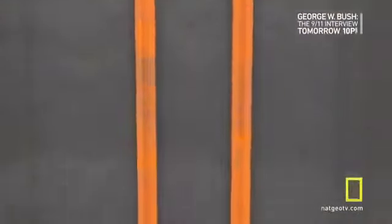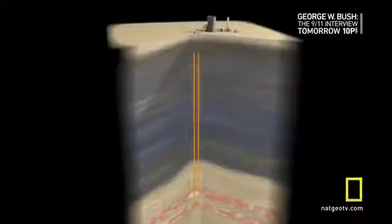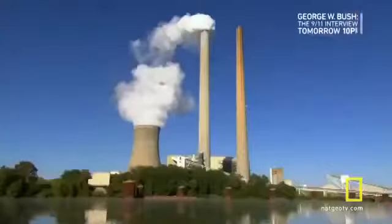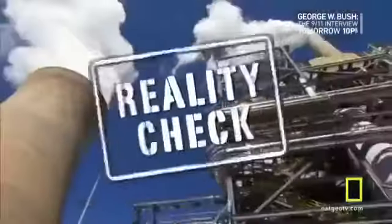They've run pipelines over 1.5 miles below the power plant into 2 separate layers of porous rock. Compressed CO2 is pumped down and injected into these geologic formations, where it is trapped below an impermeable zone of dense rock. It seems logical. We pulled the carbon out of the ground. Now we're going to put it back.